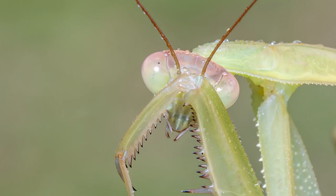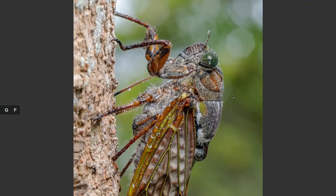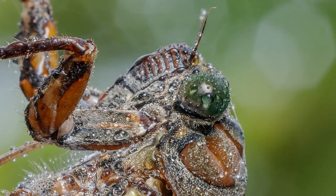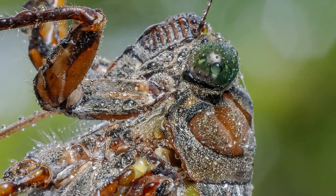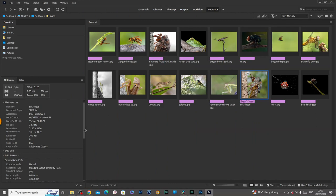Here's another mantis just wiping its head. Look at those spikes, like razors. 200, f8, ISO 640. Here's just a regular single shot, I think it was, of a cicada after I sprayed it. Kind of cool reflection, or diffraction or whatever that is, in the eyes. Look at that detail. That's again with the 60mm macro.